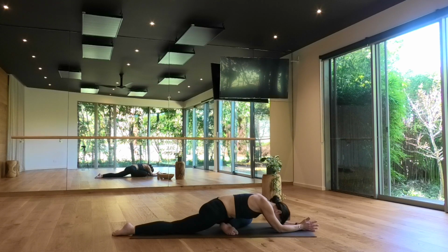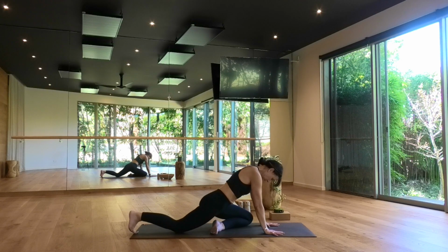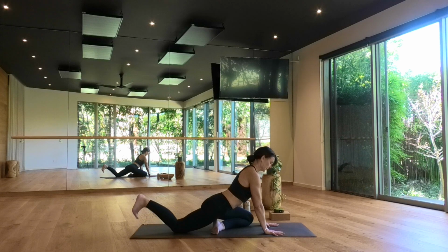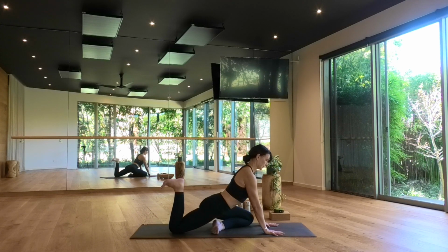And then walking your hands back, lifting your chest. And you might like to draw your left heel in a little closer toward your pelvis here. Right toes tucked, and then bend your right knee. So option to stay here or reach back.